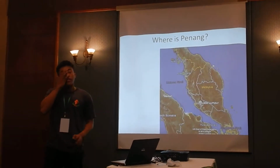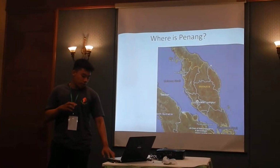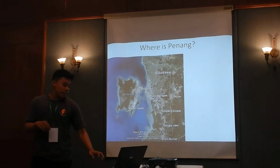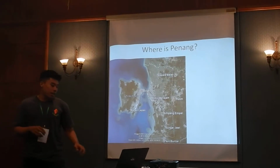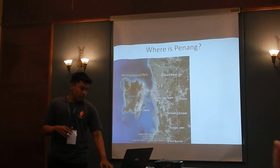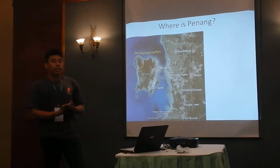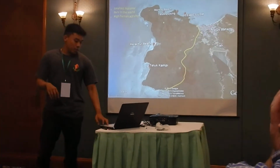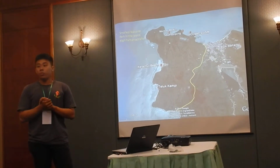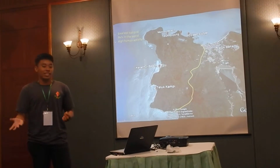And so where is Penang, you might wonder? This is a map of peninsular Malaysia. Penang is located in the Straits of Malacca over here, and it actually consists of two parts: the mainland and the island. And so my study is only on the island of Penang. Most of my dive surveys are carried out in this small swath of land called the Penang National Park. Here you can see the borderline between Penang National Park and the rest of Penang. It is actually the smallest national park in the world. It's so small that even parts of the sea are gazetted as a national park.